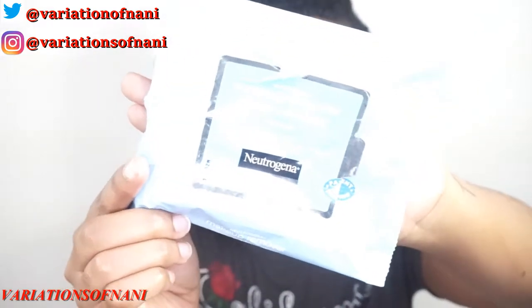So of course, if we're talking about skincare, the first thing that I wanna mention to you guys are going to be makeup wipes. I've mentioned this to you guys before. I'm hoping that you guys can see this and that my lighting is not too bright, but these are the Neutrogena makeup remover cleansing towelettes. It's in the little blue package. I've mentioned this to you guys before.